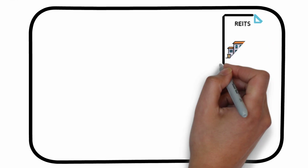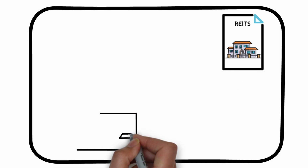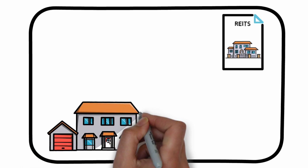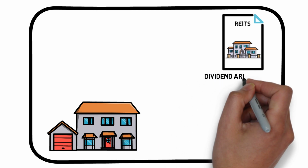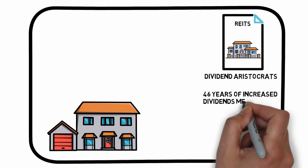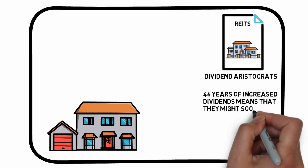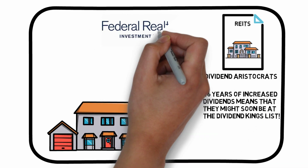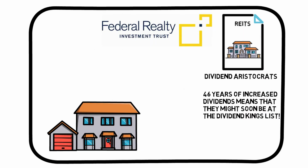So my fourth company is, like my second one, a REIT. Here you can get a part of the real estate market. It is currently on the Dividend Aristocrats list, and with 46 years of raising their dividends, they're slowly making their way into Dividend Kings, and it is Federal Realty Investment Trust, FRT.